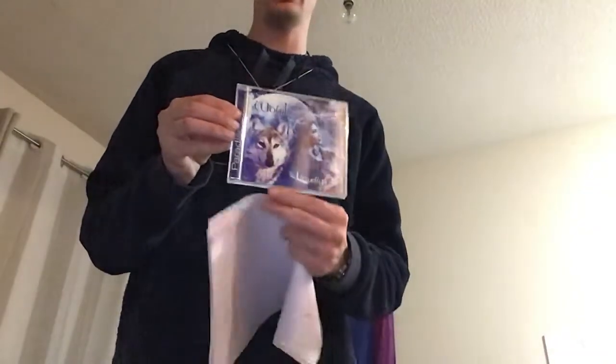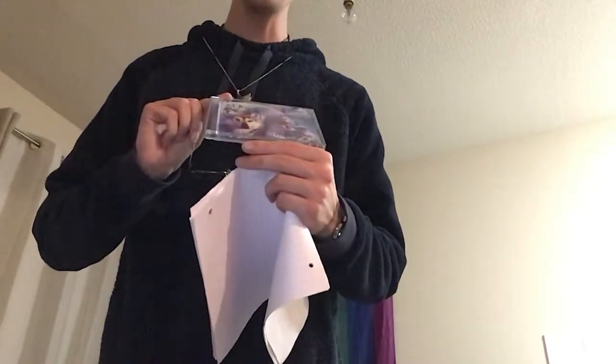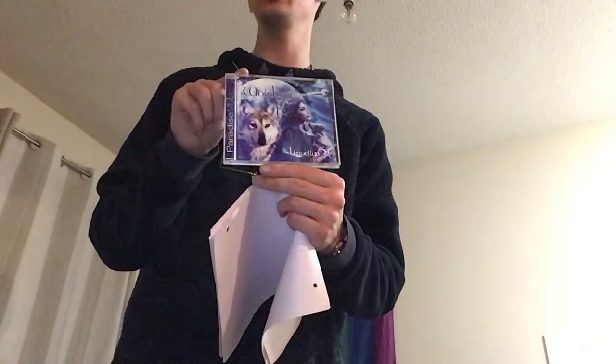Again, it is by the company called Paradise Music, and this time it's called Wolf Lore, again by the same composer as the Merlin CD that I've got, called Llewellyn. I won't tell you any of the tracks on this one, so I really don't think that's going to take 2 hours. I'm going to confuse myself.